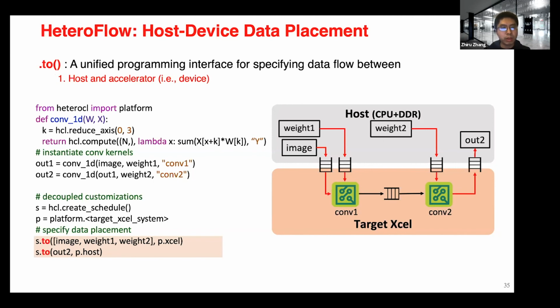So over here, this is an algorithm where we are doing 2 conv kernels back to back. These are 1D conv kernels. With .to, we can specify that we offload the data, the image and weight, to the target accelerator. And then it's automatic. The tool will also automatically infer these communication channels, like streaming DMA by default, so we don't need to bother the user to write tedious driver code.